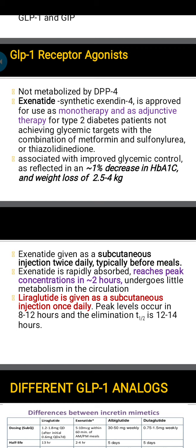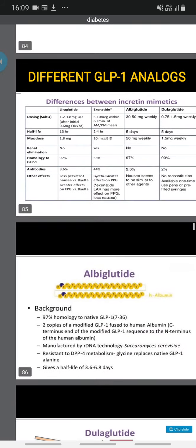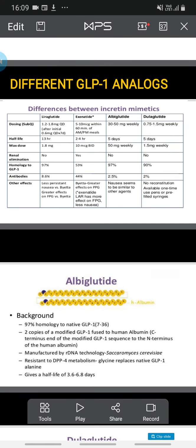Exenatide is given subcutaneously twice daily, typically before a meal. Commonly they are used to control postprandial hyperglycemia, but there are newer agents that can be given much less frequently, like albiglutide and dulaglutide, which can be given once per week, and that will take care of both fasting as well as postprandial hyperglycemia. Liraglutide is given as a subcutaneous injection once daily. So these are the different GLP-1 analogs. Remember liraglutide, exenatide, albiglutide. Look here, the half-life of albiglutide is much longer, 5 days. That's why it needs to be given once per week. And these are the dosings. You need not remember the dosing, but remember the extra long effect of albiglutide and dulaglutide.